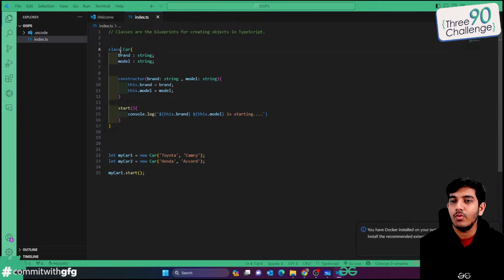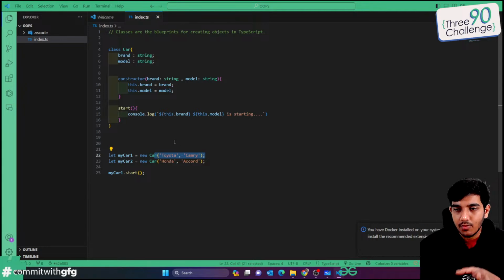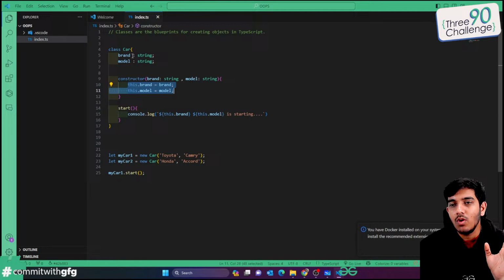So this is how we can define a class with a method and a constructor. Constructor would be just like this. You can see this is a constructor. We have called the constructor here. We are passing the values to the constructor, and the constructor would set the value to our object. That's it. That's what a constructor does, right?